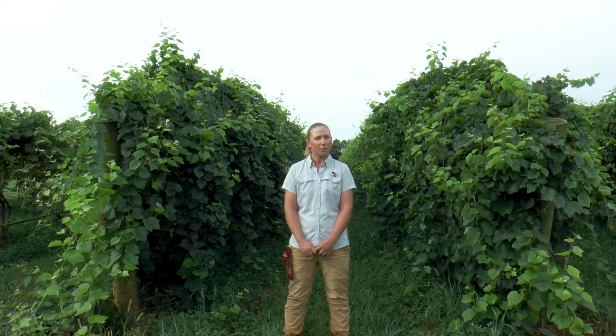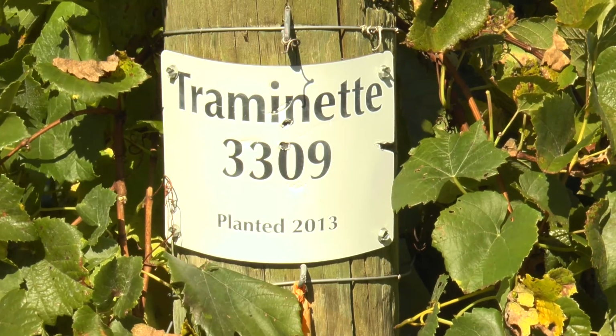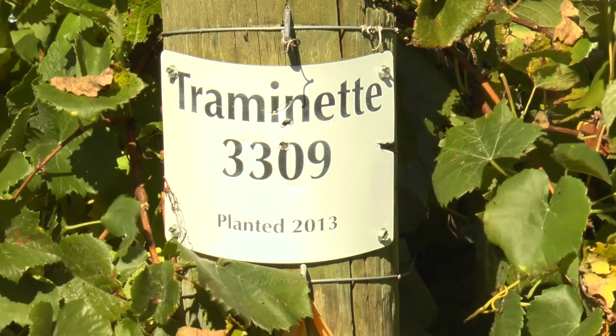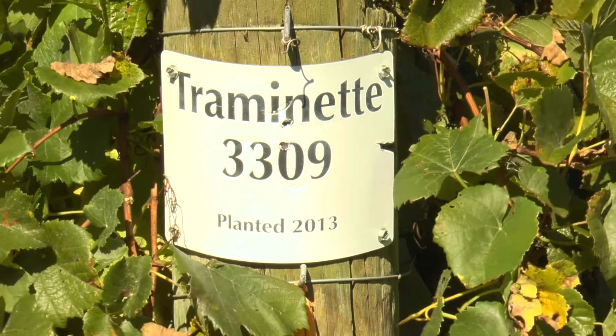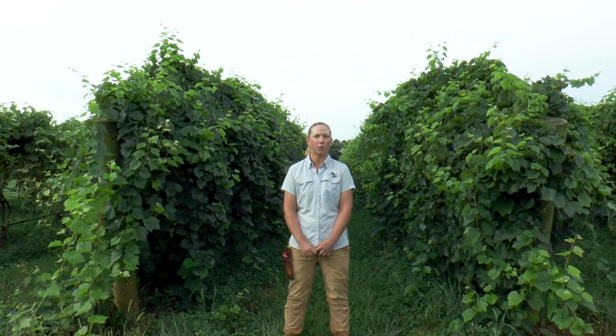The variety that we have established to this trellis system is Traminet, which is an important variety for us here. It's a hybrid variety that tends to have a lot of excessive vigor and is very productive. So it tends to be a good fit for this particular divided canopy system that can accommodate that excessive vegetative growth and the potential for producing very productive and high quality yields.